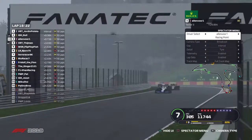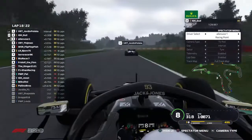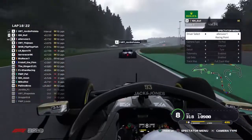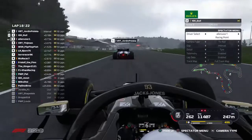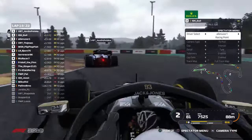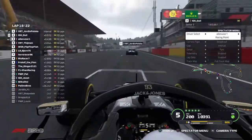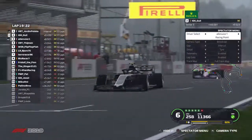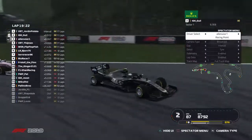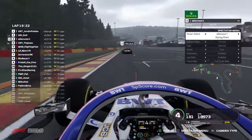Just about, actually. And now Alan Vore's losing touch with Gil, he's closing up on Jordan here. Now brought it within a tenth. Is he gonna make the move? No. That was smart to not make an overtake into the bus stop chicane. With DRS, he's smart not to make an overtake into La Source, because he can have the assistance of DRS, the drag reduction system, through the Kemmel Straight.